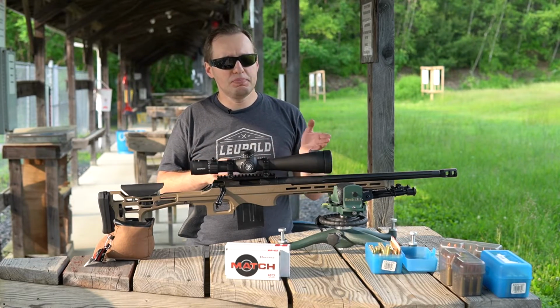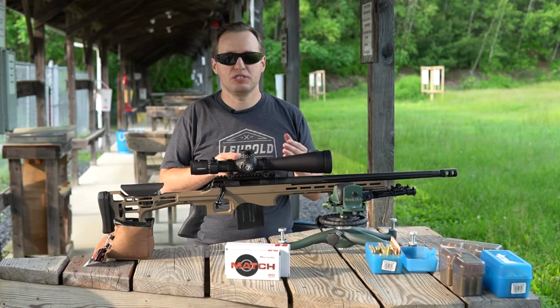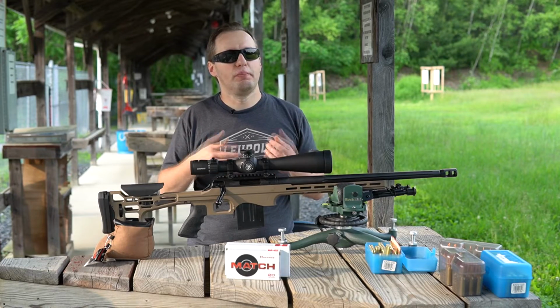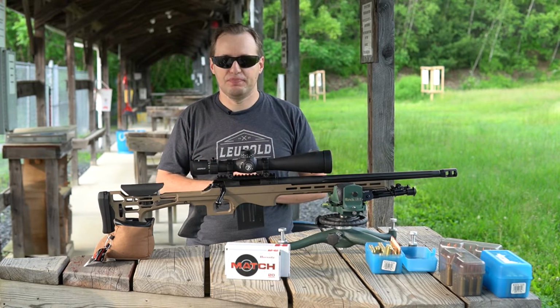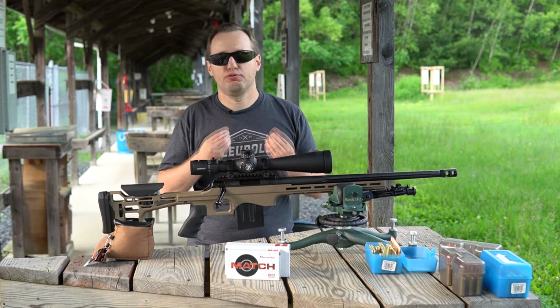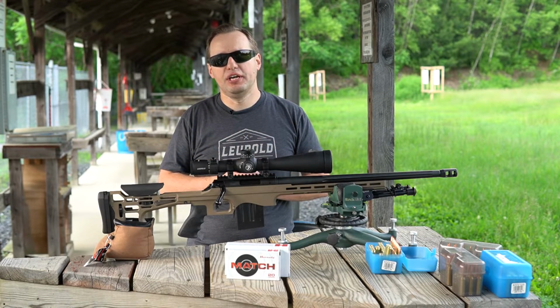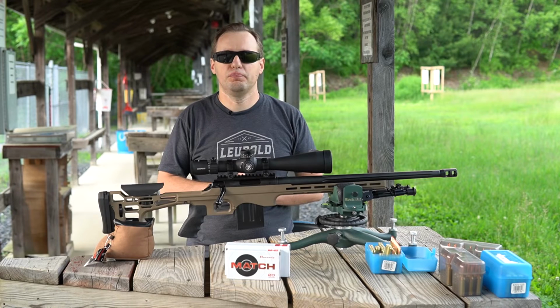So, the name, Thompson Center Performance Center. The gun is a joint product between Thompson Center and Smith & Wesson's Performance Center. Both companies are under the American Outdoor Brands umbrella, and this is an official collaboration. I've been a fan of the Performance Center for a long time now, and I was quite excited to hear that this is going to be a collaboration on the Thompson Center firearm.